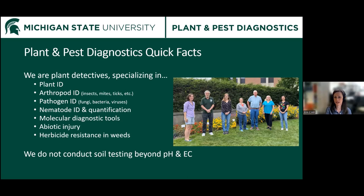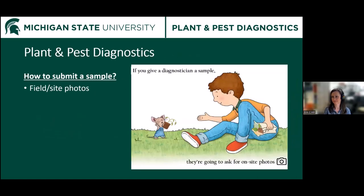One thing that I wanted to point out quickly that we do not do is soil testing. We can test soil for pH and soluble salts or EC, but we are not a soil testing lab. And so there are other avenues that you can go through if that is what you're interested in. But that's one of the number one questions we get asked about lately, especially with the lab on campus closing. And so I just figured I would throw that out there.